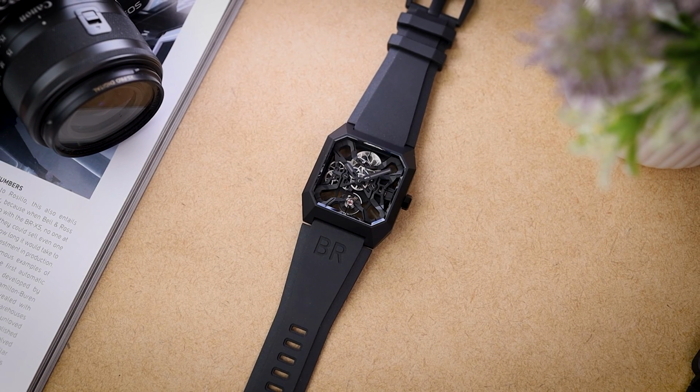Bell & Ross have dropped a new watch, and it is unlike anything else we've seen so far from the brand. I've had this in for a review for over a week now, and there's a lot I want to talk about. So let's talk about it.